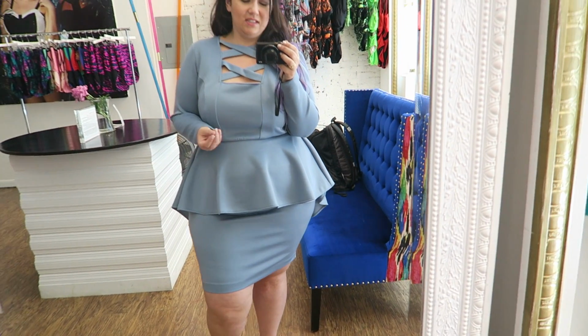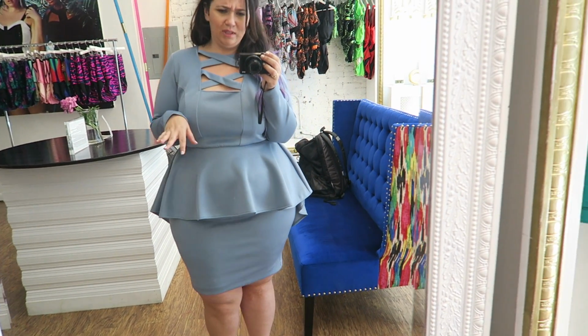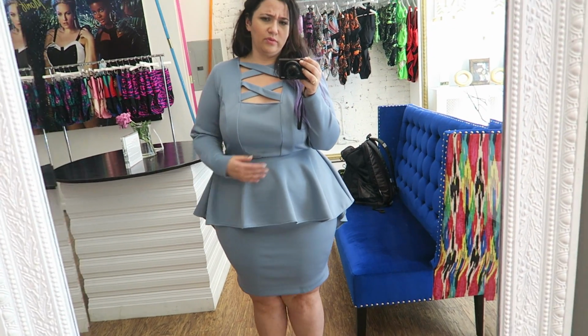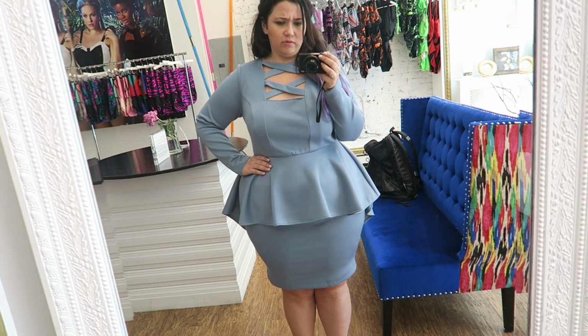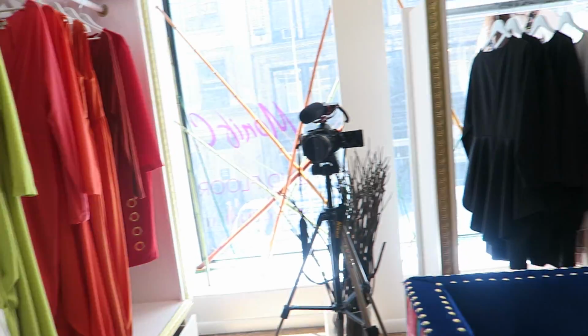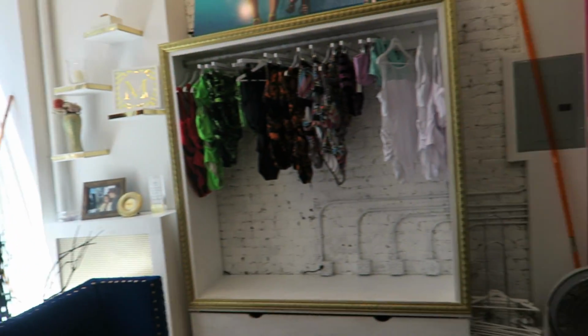Yeah, and I really love this dusty blue color. What a beautiful shade. There's not a whole lot out there in this color, so this is a really, really nice fabric choice from Monif. This is beautiful. She does definitely do a lot of colors, as you guys saw in the opening and as I'm showing you right now.